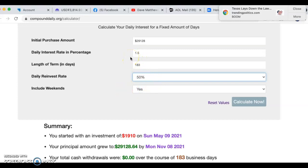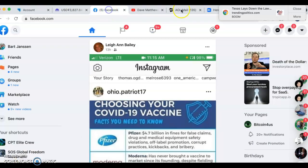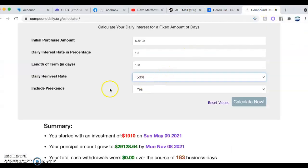Matter of fact, this guy is taking, I don't know, 15 trades a day, maybe even 20 trades a day. This account that I set up with my wife with this specific trader, he's on fire, right? Oops, where am I? Sorry, here we go, close this. All right, we're back to here.